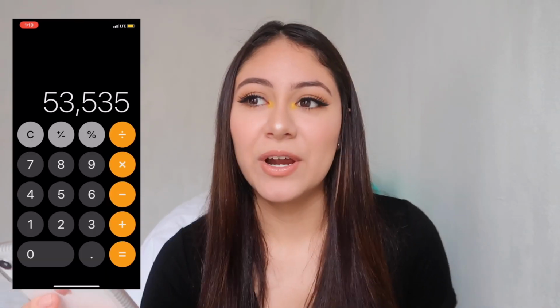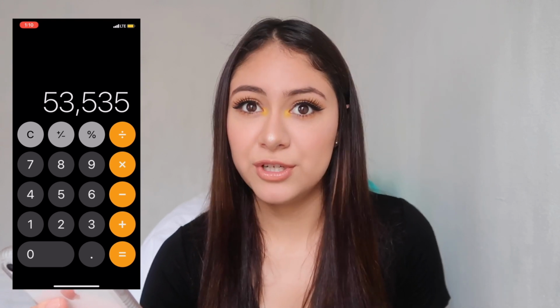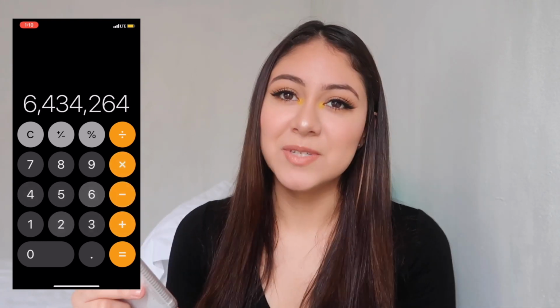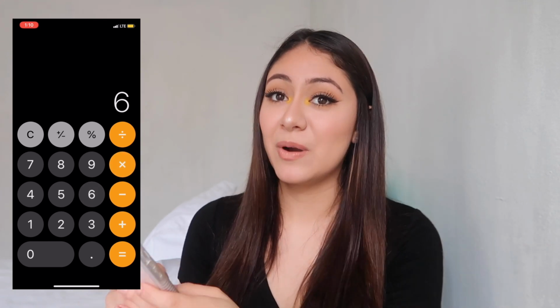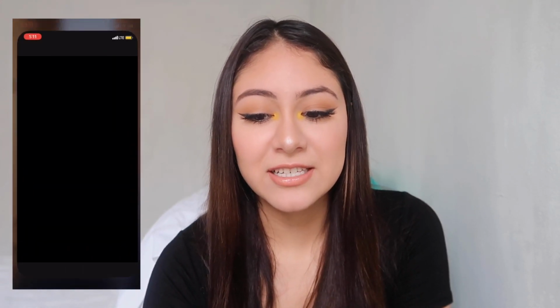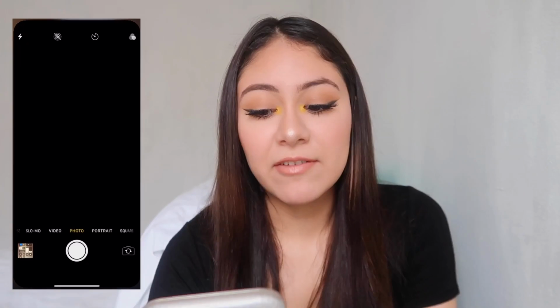I used to do this thing where if I was in the streets and I didn't want to be bothered and I saw someone approaching me, I would go to calculator and I would literally start doing this, as if I'm typing, and luckily it would work. Nobody would bother me, but I'm pretty sure the people behind me are probably just like, what the heck is this girl doing? The next thing that I have is just my photos. I just take a bunch of photos and then edit them and then post them on Instagram, blah blah blah. Then I have my camera.